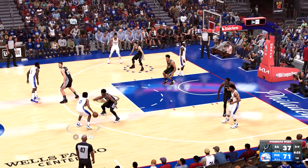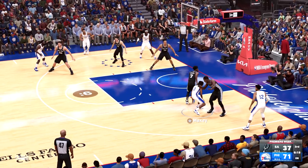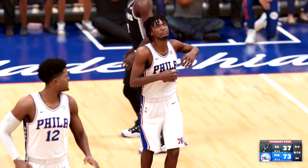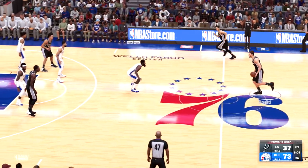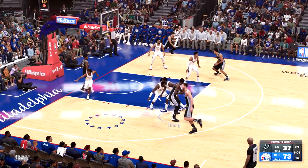Harris kicks to Maxey. And the 76ers tack on two more. That set them apart today, guys, their success with the mid-range. For San Antonio, they've gone 3-8 so far in the third quarter, looking to lock in that rhythm.